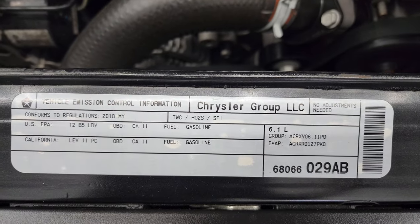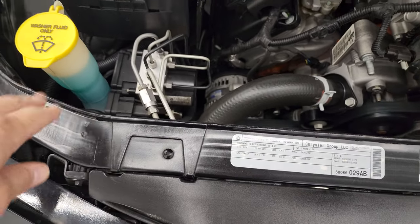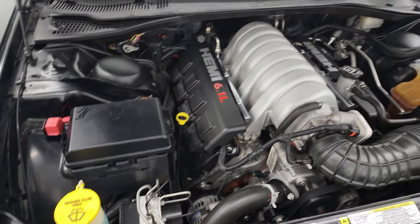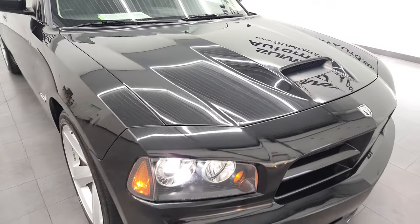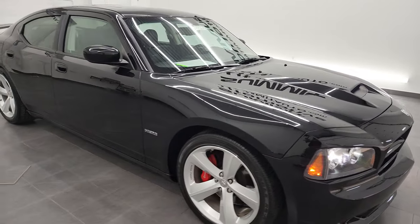There is your emissions sticker. See the washer fluid is filled up to the top there too. So she's all set. Really a nice car. I would highly recommend it from a quality and condition standpoint.